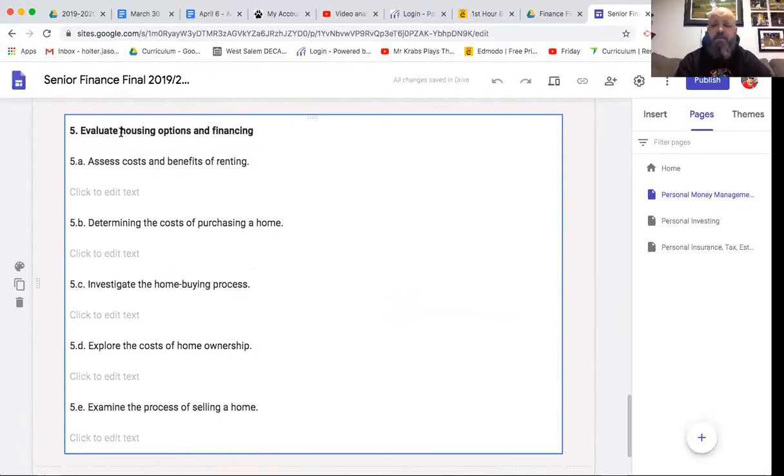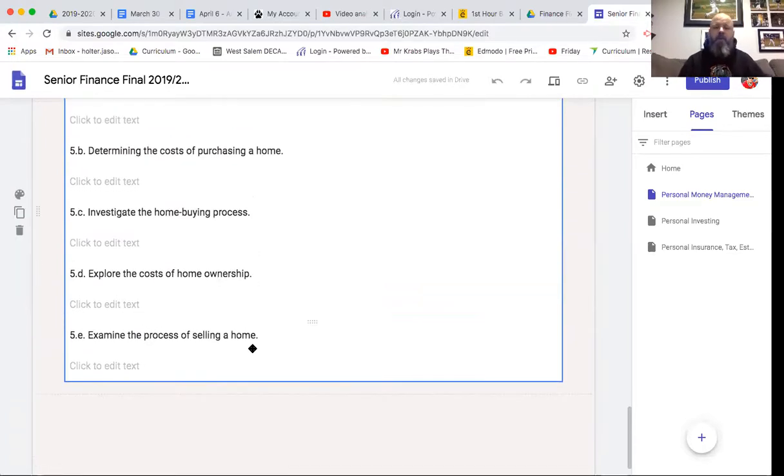Evaluate housing options. We did the budget project, in which you guys assessed your costs of benefits of renting, determine the cost of purchasing a home, the home buying process, home ownership, selling a home. All of those things we kind of did. Now, the process of selling a home is going to be a little bit different because we didn't do that. I gave some classroom examples of what it's like to sell a home, but that's something else that you guys can just add if you go into Zillow or talk about that.